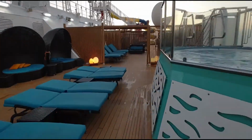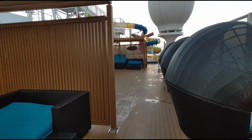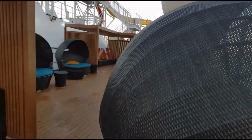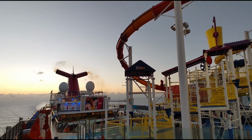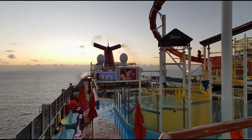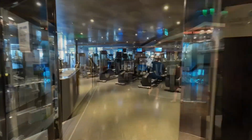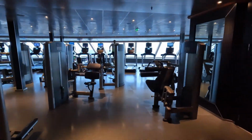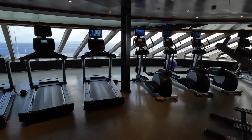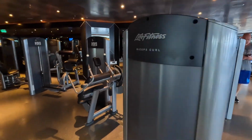I had to come up here at sunrise to find empty seats. Most of the time, there were no empty loungers. The water slides also begin up here and flow down to Deck 12, where they terminate in Carnival Waterworks. Moving inside on Decks 14 down to 12, there is no Deck 13, we find the Cloud9 Spa and Fitness Center. While anyone may use the exercise equipment in the fitness center, most activities in the spa, including the thermal suite, require an upcharge or a spa category cabin.